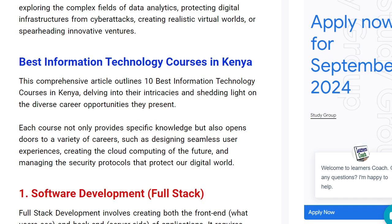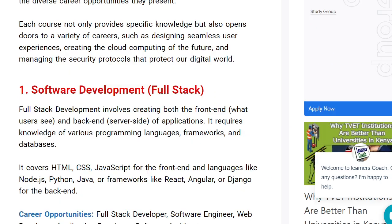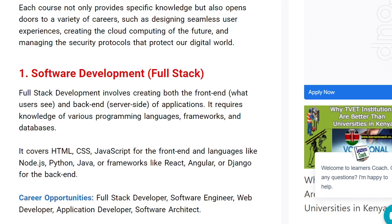Now let's dive in and look at the first best information technology course, and that is full stack software development, right? When you talk about full stack, you need to have a full understanding of how to develop software from the front end all the way to the back end. Most organizations prefer people who understand both. You can learn languages such as HTML, CSS, JavaScript, right? As you can see, I have also listed the career opportunities you are likely to engage in. You can be a software engineer, a web developer, an app developer, or a software architect. So that is one of the best IT related courses that you can pursue.